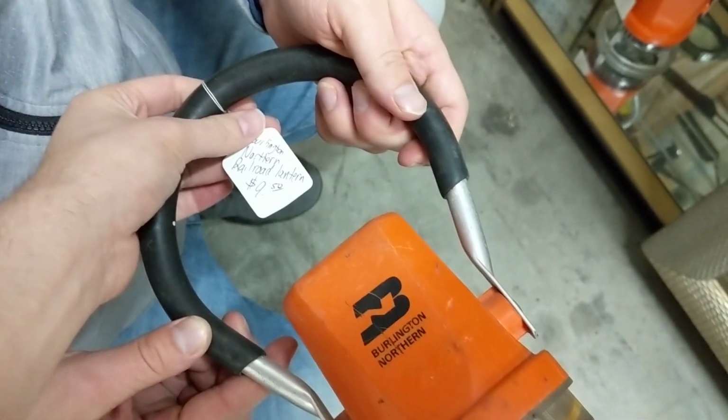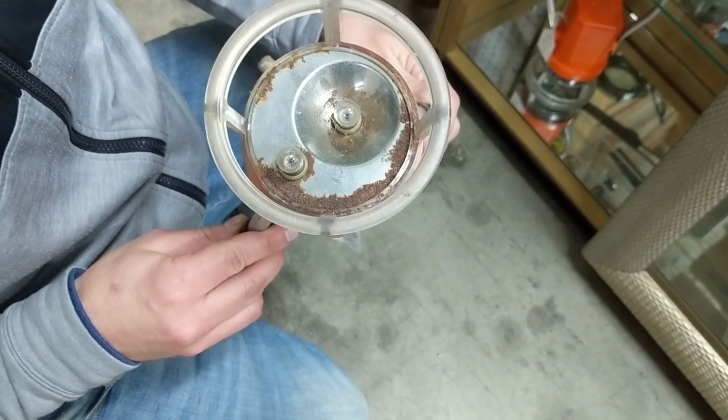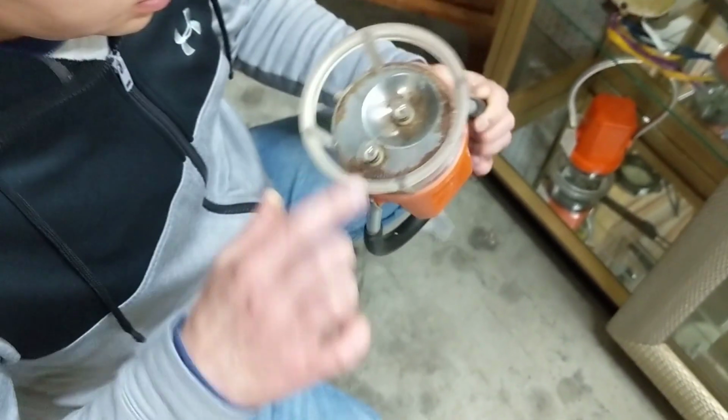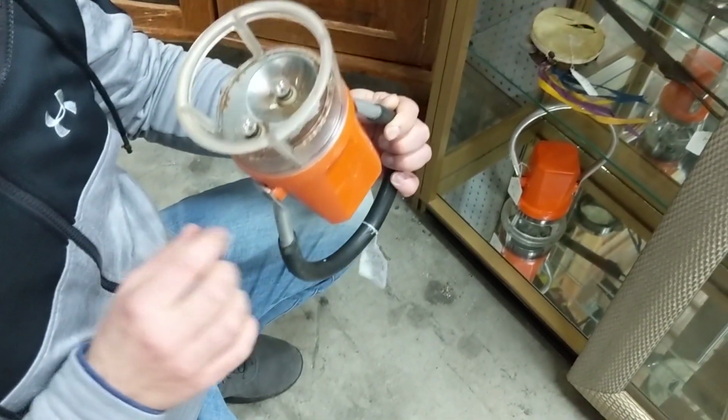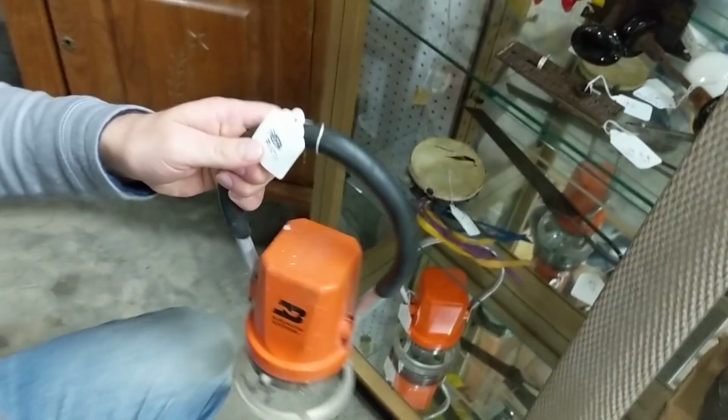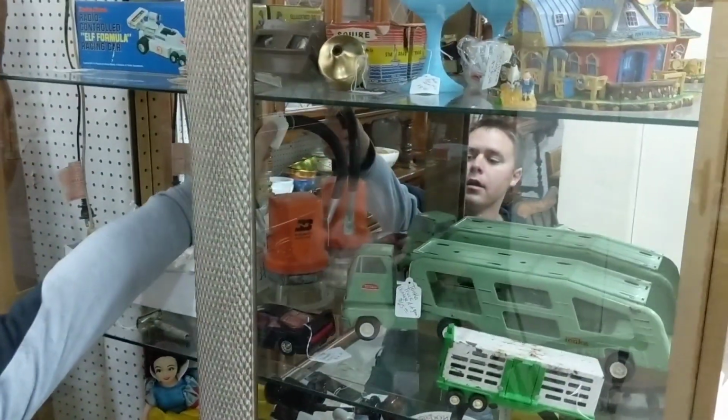Well, $9.50 for it. It's probably from the 80s or early to mid 90s, somewhere in there. I would think so. But it's rusty here, so it makes me less interested. I'm not that fond of this. I don't like the rubber grippy guy either. It just looks a little too industrial for me. Not the right kind of industrial, let's put it that way.